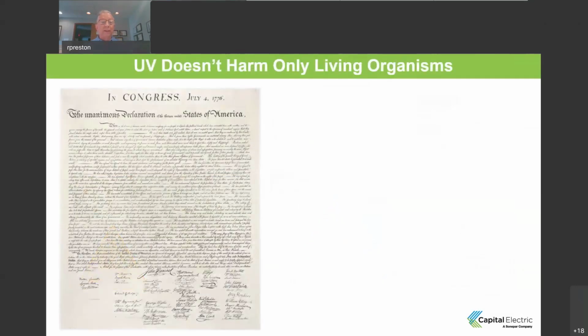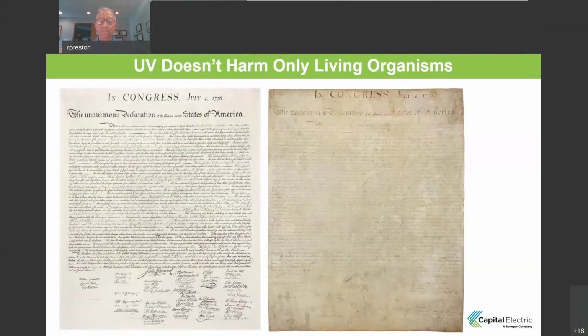Things are also affected. This is a document that I hope everybody's familiar with. It's our Declaration of Independence. This copy, I'm sure, is something you're all used to seeing. This is how we see and how we remember seeing the Declaration of Independence. However, this is what it actually looks like. If you went to the National Archives and saw it today, this is what you would see. And it might not even look this good.